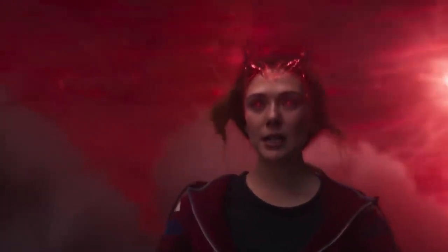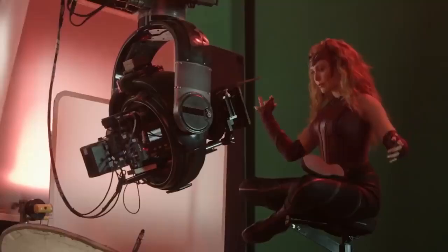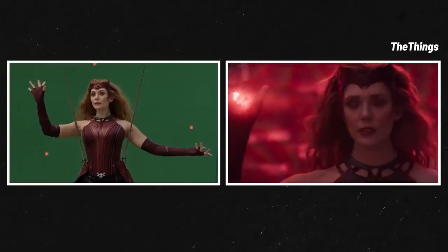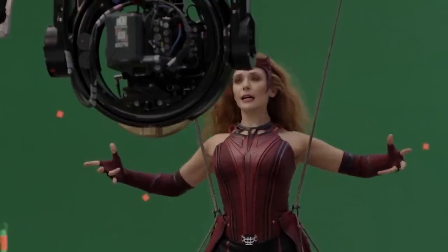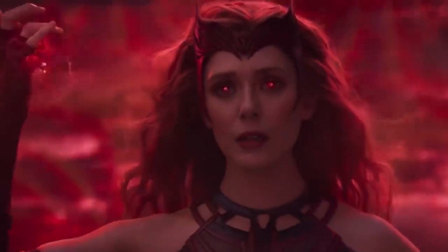Then of course, we all got to revel in the power of the Scarlet Witch. Naturally, they couldn't really have glowing red surrounding her entirely, but this green screen did the trick. Olsen's delicate and powerful hand motions really do their job in making this magic look real. Add the glowing eyes, and she is set.